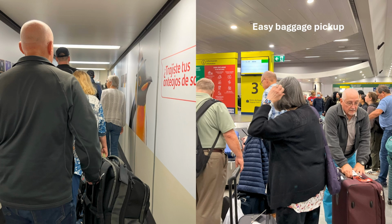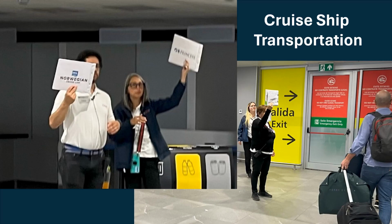We were then off to find an official taxi to take us to our hotel. And getting an official taxi is really important, as there are lots of scam taxi operators at the airport. As you leave the restricted area with your luggage, you will see representatives from the cruise ships who will greet you if you have booked your transportation through them.